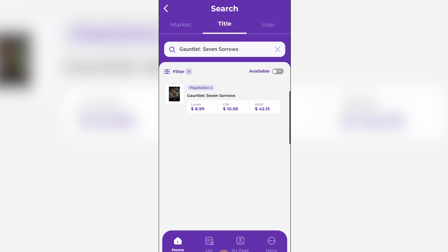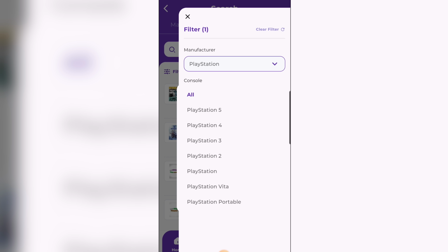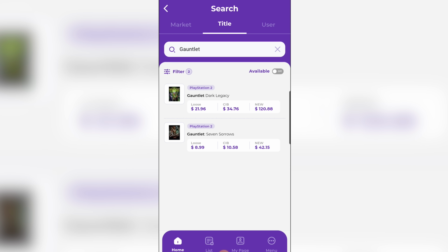In addition to that, you can also do filters if you need to narrow down your search. So let's say I only punch in Gauntlet. I'm going to change the filter to PlayStation and PlayStation 2, and then I'm going to punch in Gauntlet, and it's going to pull up every Gauntlet game on the PS2. So we have Gauntlet Dark Legacy and Gauntlet 7 Sorrows. So that is just another way to be able to find the game you're looking for. It is that easy to check price charting prices using the Goodiez app. So it can be a great tool for you to use when you are out and about game hunting.